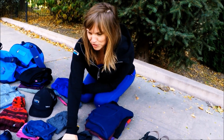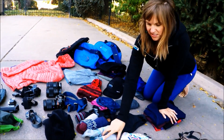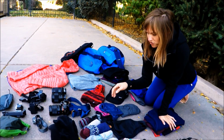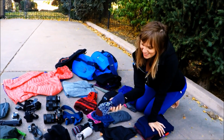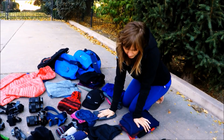I am bringing 2 sports bras, and I am bringing 4 pairs of hiking socks. I always hike in Darn Tough. I think they're the best hiking socks around. And then I'm bringing 1 pair of cozy, warm socks to wear at night to bed.